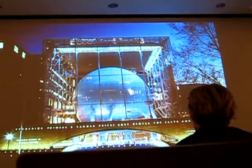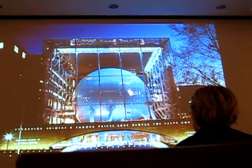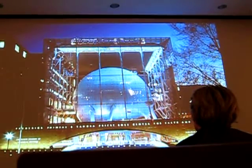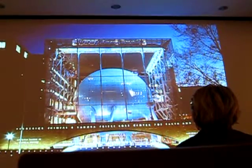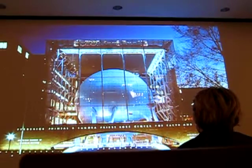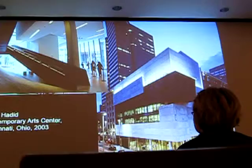Polshek Partnership did the Rose Center for Earth and Space, which is an extension to the Museum of Natural History on Central Park West. This is 82nd Street. It is a glass box with the Earth inside it. This is the planetarium, so it tells you what you've got inside, and the shape is the shape you would have for a planetarium.